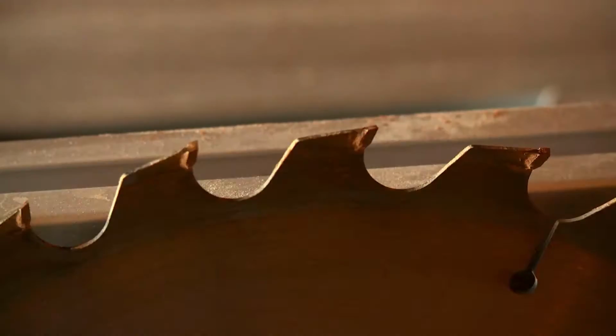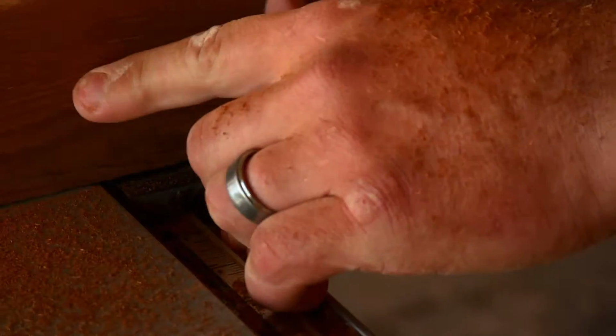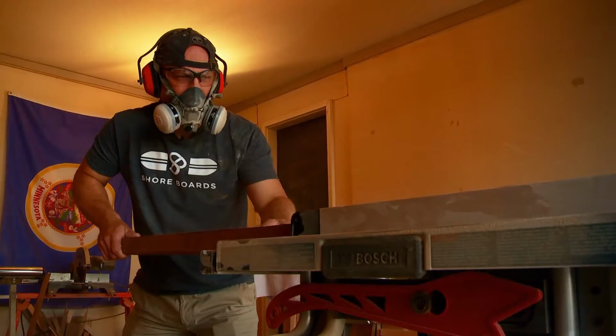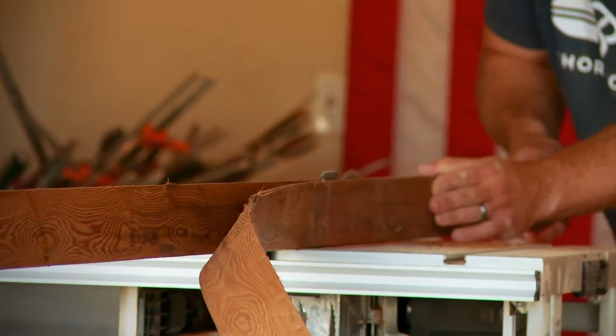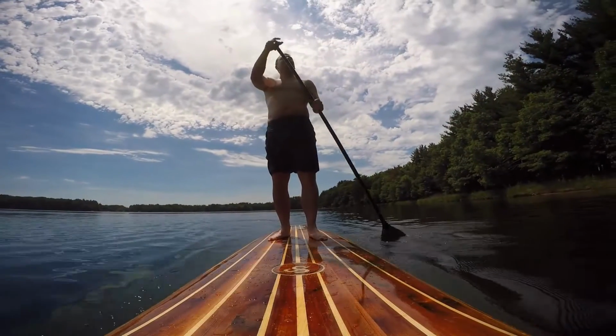Safety first. I'm gonna basically cut this in half, and then I'm gonna strip it down. I should be able to get 8 strips completely out of this board. This wood will become the DNA of Tim's dream.